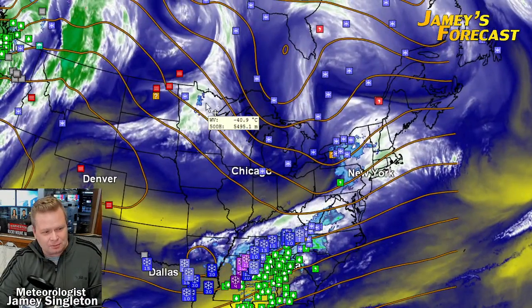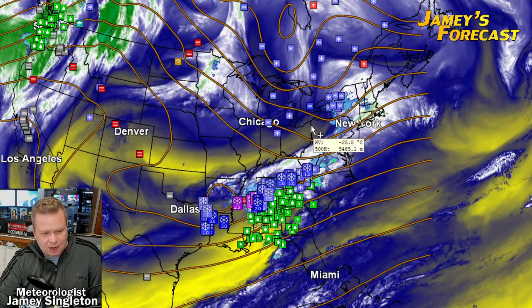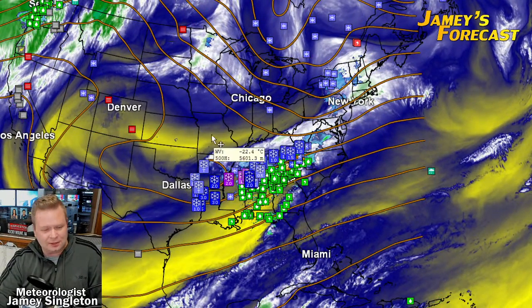You can see numerous storms there rotating around it, going into New York State there. And you can see that yellow area is the dry air. That's going to punch in here for tomorrow, for Tuesday, and give us a mild Wednesday and Thursday until we get this out of here.